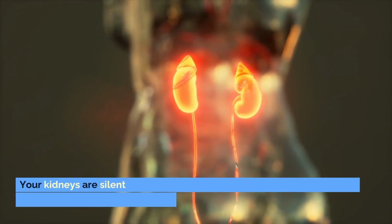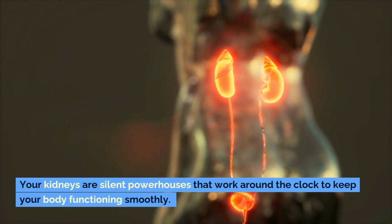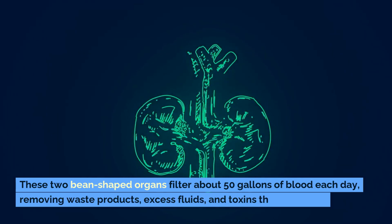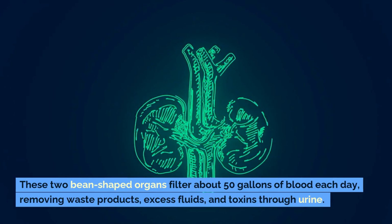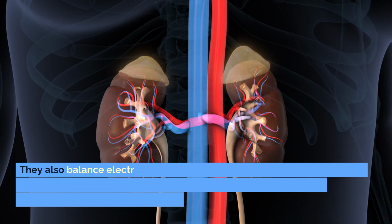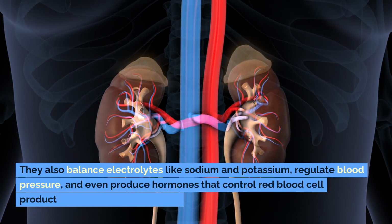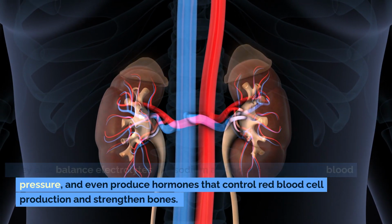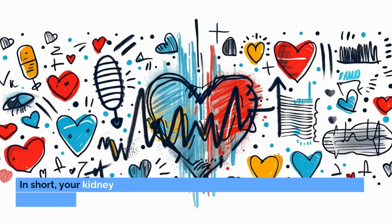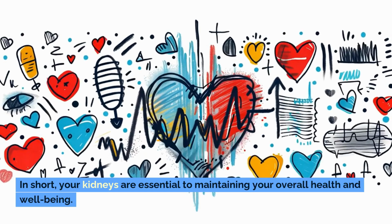Your kidneys are silent powerhouses that work around the clock to keep your body functioning smoothly. These 2 bean-shaped organs filter about 50 gallons of blood each day, removing waste products, excess fluids, and toxins through urine. They also balance electrolytes like sodium and potassium, regulate blood pressure, and even produce hormones that control red blood cell production and strengthen bones. In short, your kidneys are essential to maintaining your overall health and well-being.